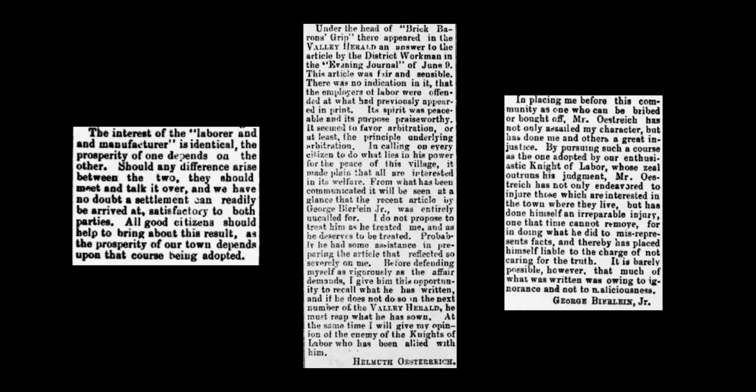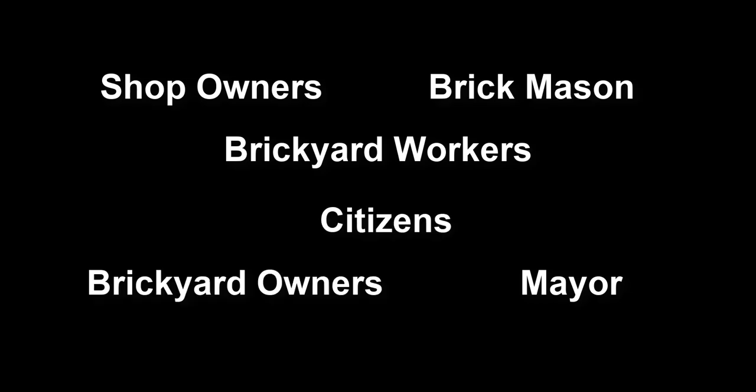Things were not always rosy between the brickyard owners and their workers. A lengthy article in the Minneapolis Evening Journal on June 9, 1887, shed some light on this topic. The article called the Chaska Brickyard owners brick barons and said they had a grip on Chaska. Although the article may not have been totally accurate, it must have been close, due to the flurry of letters to the editor that appeared in response in the Chaska Herald. Brickyard workers, a mayor, shop owners, a brick mason, citizens and owners all tried to tell their side of the story.